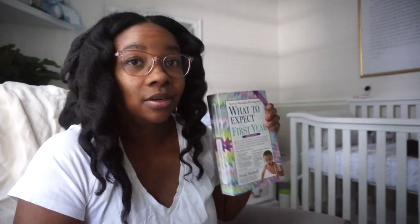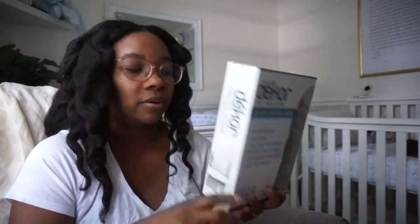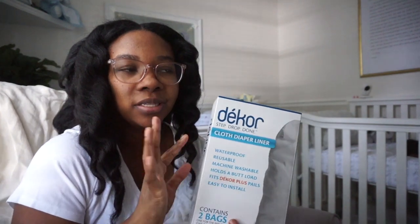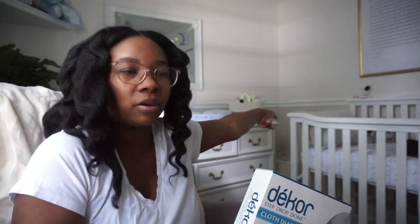But Amazon just dropped off my package, and I picked up What to Expect in the First Year. I didn't know this was a thing until it popped up when I was looking for some Montessori toys for infants. And they also dropped off the decor. I have the diaper pail. I showed you guys that when I was pregnant, I did a little baby haul. My diaper pail is right back over here.